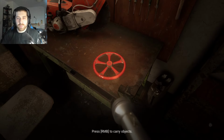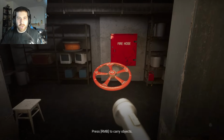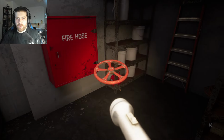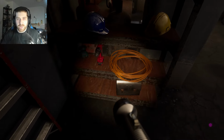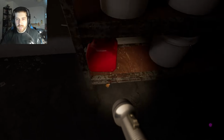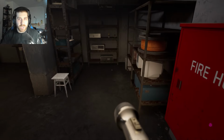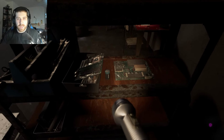What was that? Oh, that's right. The objective. Yeah. I remember. Hold right mouse button to carry objects. I remember. We do need to find some batteries. So I'm going to drop this on the floor quickly. Pick some batteries up because otherwise we're gonna have no defenses against the spiders. Is that medicine? It is. Nice. This is a lot better than last time I played it.